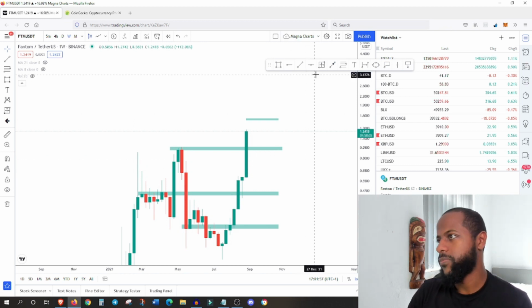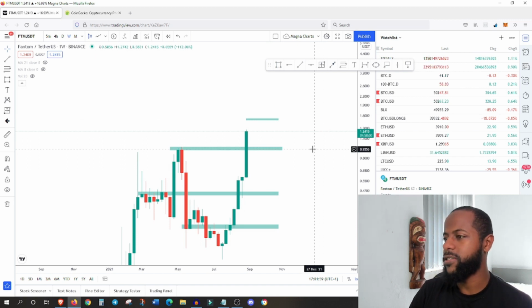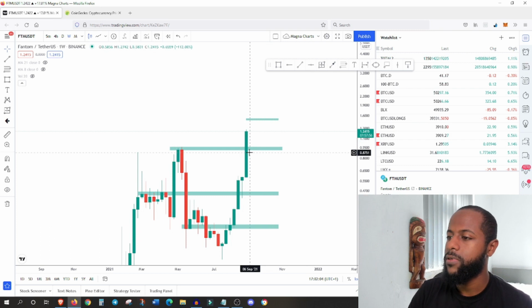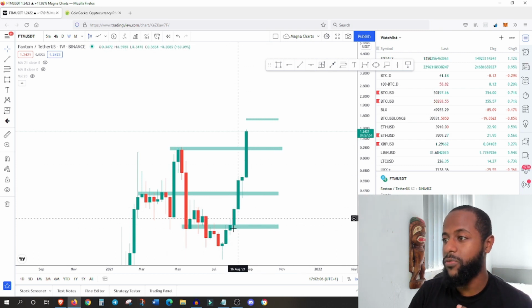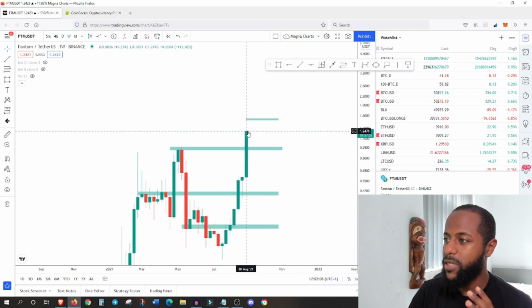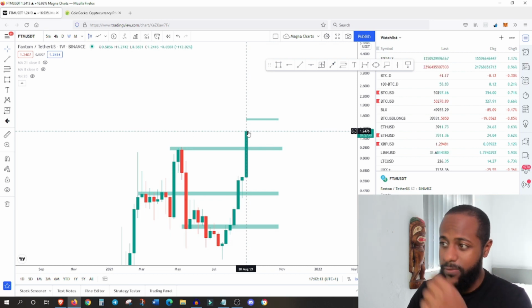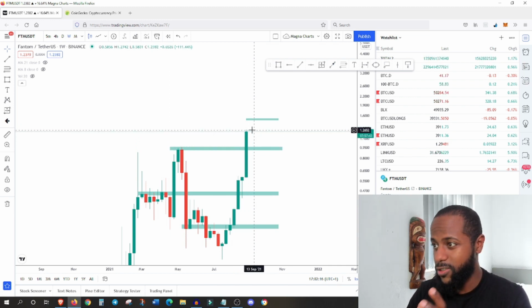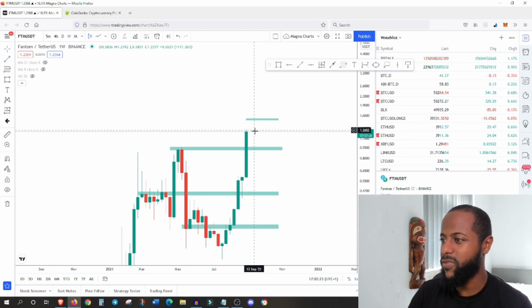Very similar to what Solana did. So to summarize Fantom, it's in price discovery. I would say from this massive burst to the upside, it's more likely going to be a retracement than further upside. But just purely looking at the candlesticks, this is not showing any signs of slowing down just yet. There's no major rejection, only a few percent, if that.